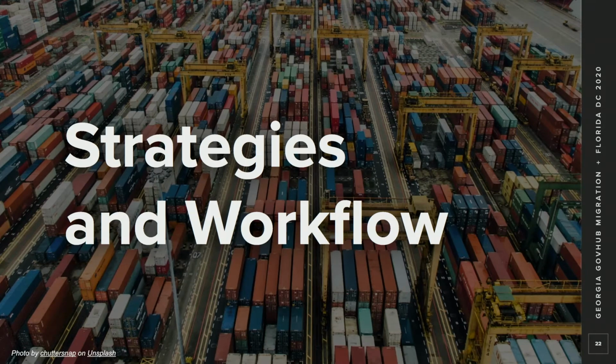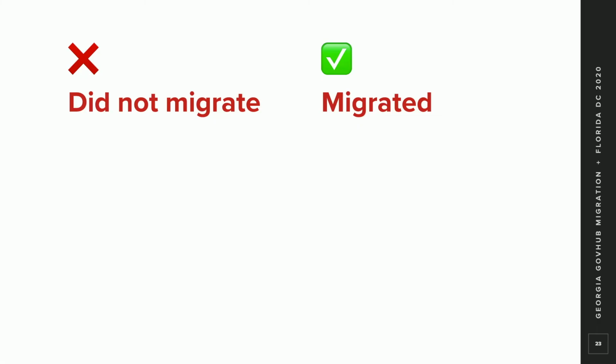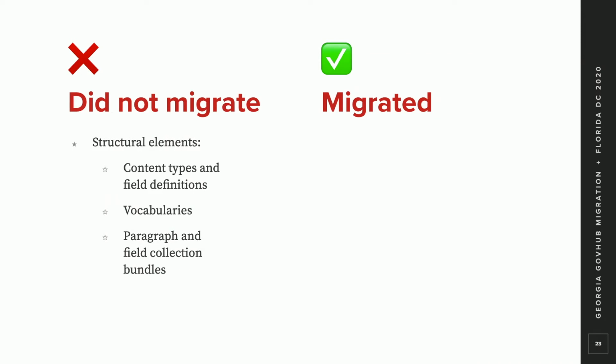So, strategies and workflows. There were things that we did not migrate and things that we did migrate. We did not migrate the structural elements of the Drupal 7 site. So we didn't migrate content types and field definitions. We made those from scratch in Drupal 8. We didn't migrate the actual vocabularies. And we didn't migrate the paragraphs and field collection bundles. We didn't migrate views or web form submissions.